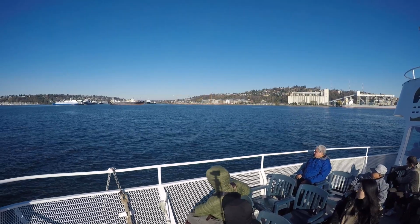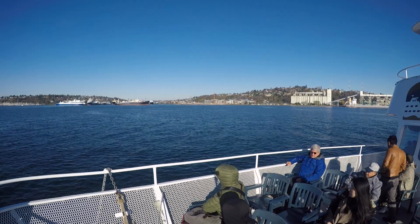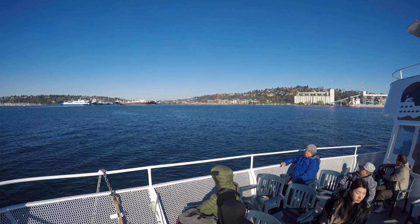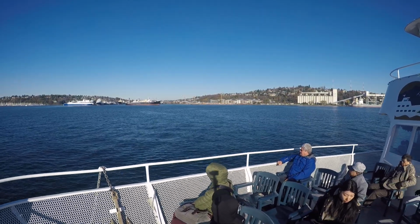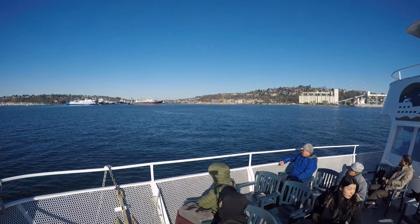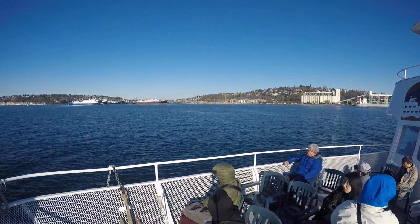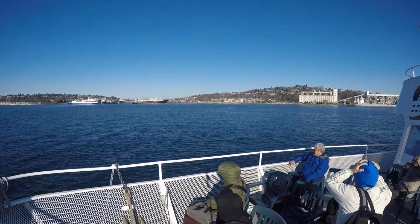Directly to our right now, you can see a construction site in the distance. It's got an orange fence around it. That's a very significant remodel that's been occurring recently. That's going to be the brand new campus for Expedia.com. Expedia is a local company here in Seattle. They got their start in Bellevue, Washington, which is just about 15-20 minutes east of Seattle.